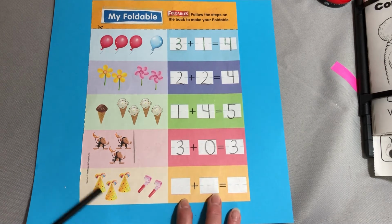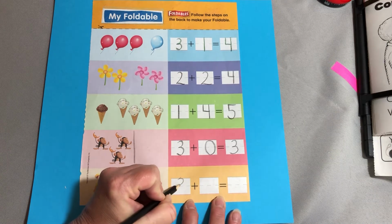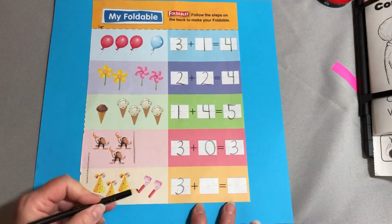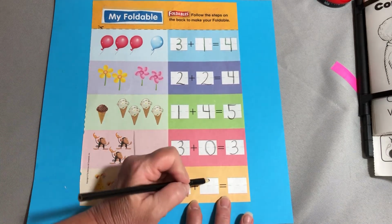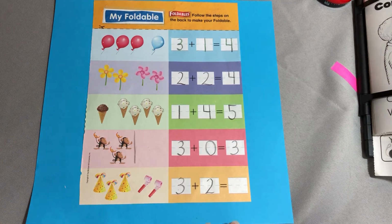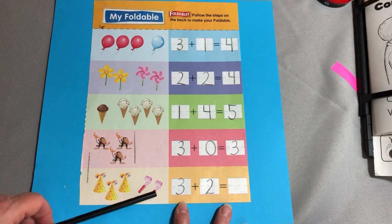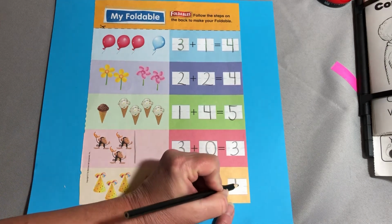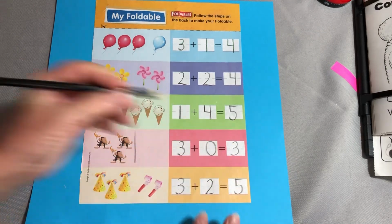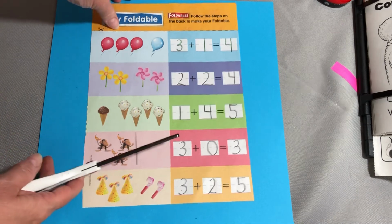All right, let's do the party hats. 1, 2, 3 party hats. Plus 1, 2 noisemakers. Equals how many altogether? 1, 2, 3, 4, 5. So after you have written all the equations, you can start the cutting.